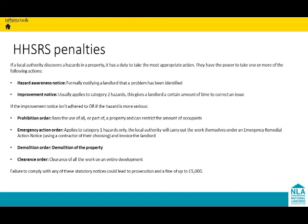However, there are more serious notices, depending on whether an improvement notice is not adhered to or whether the actual hazard is of a more severe nature. So, for example, the local authority can serve a prohibition order, which is banning the use of all or part of a dwelling. They may find a problem with one particular room in the property, and they can serve a prohibition order on the room, or they could serve it on the entire property if they feel that they need to do so.